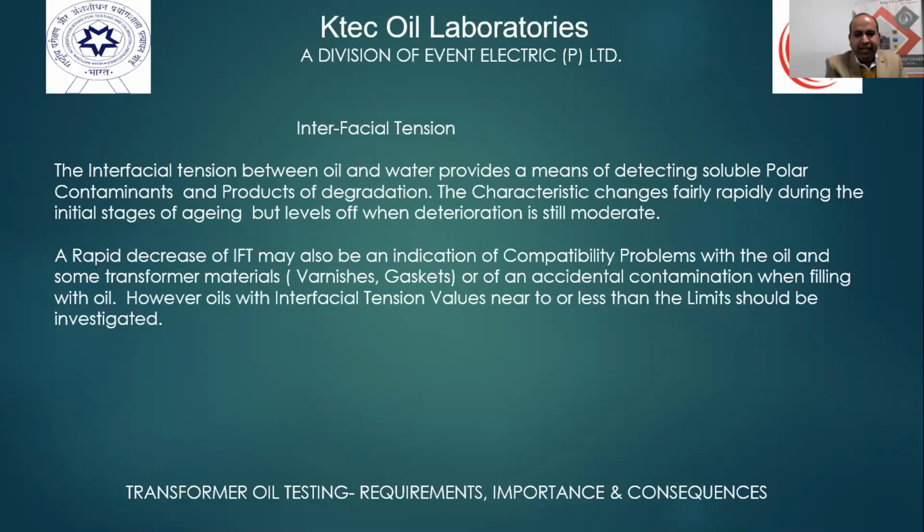Sir, basically the interfacial tension between oil and water provides a means of detecting soluble polar contaminants and the products of degradation. It's basically a force. As the name suggests, interfacial, there are two things: one is water and one is oil. जो उसके बीच में जो फोर्स लगता है, जो टेंशन लगती है, जस्ट टू सेपरेट दिस, दैट इज द इंटरफेशियल टेंशन.